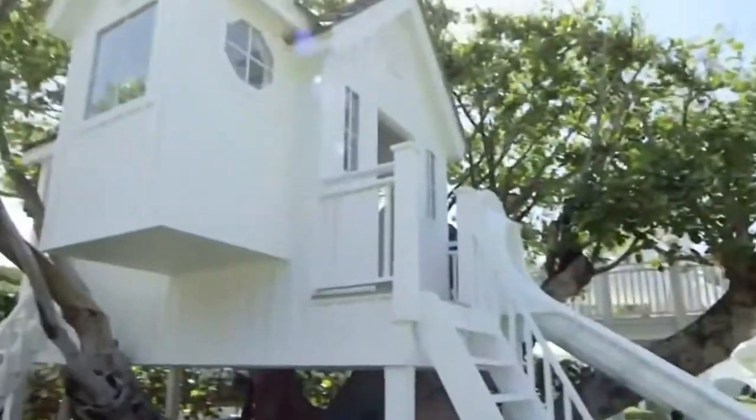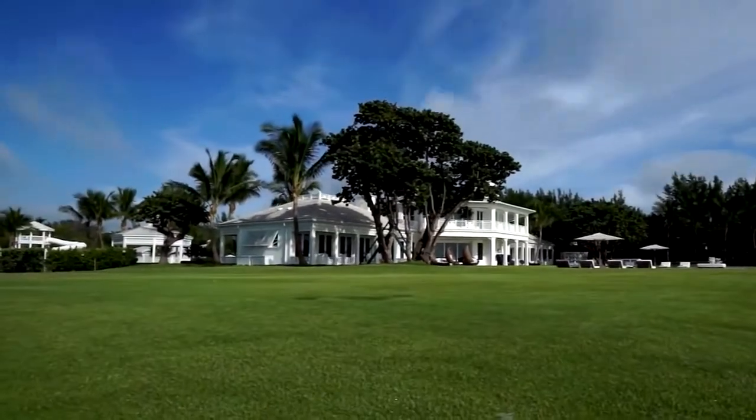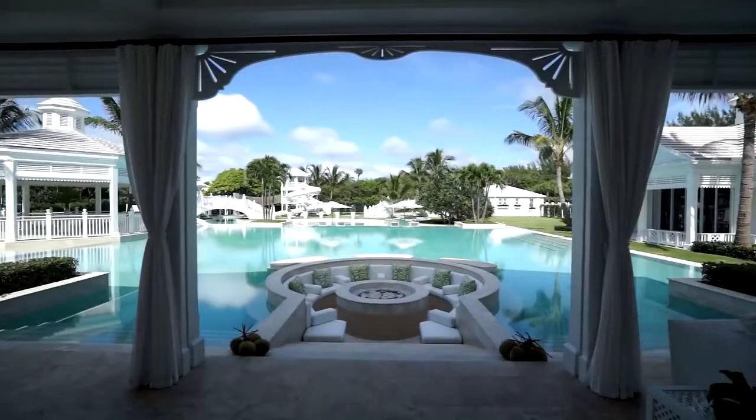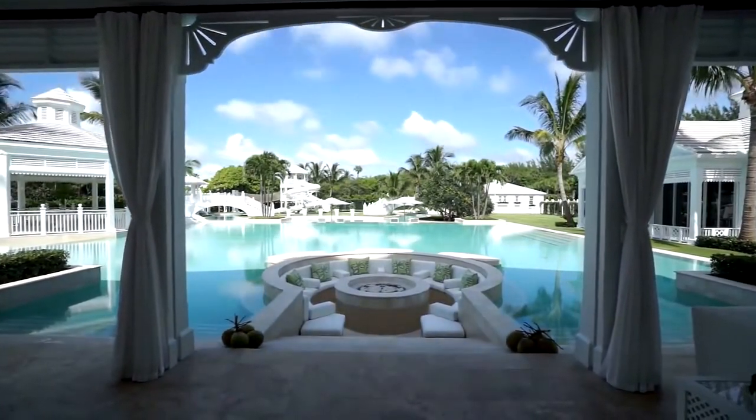With Bahamian vibes at the edge of the Atlantic Ocean, this mansion has 13 bedrooms and 14 bathrooms, surrounded by wide open spaces and amazing views. What makes her place so unique is the water-sized pool that sits at the front of her palace-looking home. It even has a water slide.